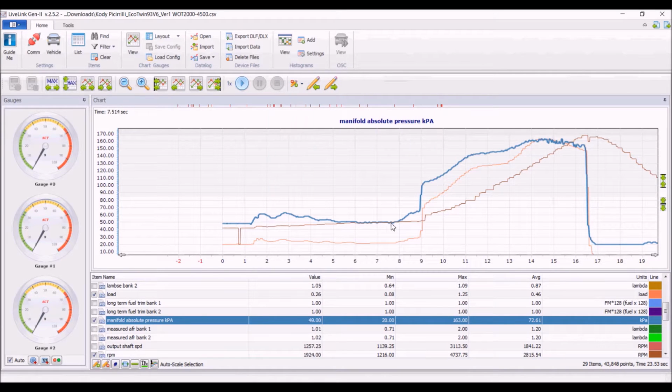As you can see, as the RPMs start to increase, there's a pretty steep boost spike here, and other than that, it's pretty linear up until its peak. This is not the data log that went to 5,500 RPMs, but in that data log, it did decrease to about 4 to 5 pounds of boost. So there is some decrease after this peak boost around 4,500 RPMs.